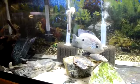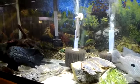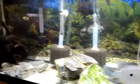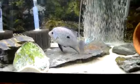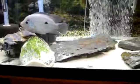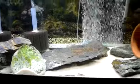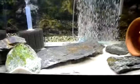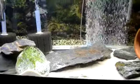As you can see, a couple of missing scales here and there, and his pectoral fins have some rips and tears, but nothing I'm worried about. Very mellow together. I'm hoping she chooses that slab to spawn on, as there's no other fish in this tank, and I'm trying to get them away from those pots. I'm about ready to pull all the pots and just build a small cave.